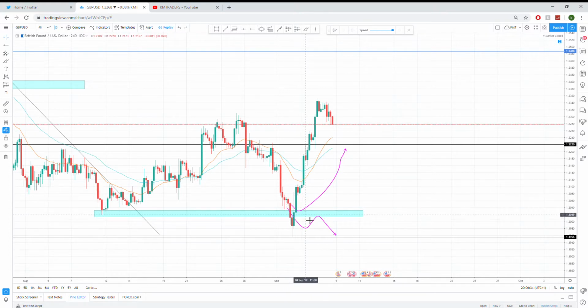see, we found a rejection from our weekly key level, and that was at 1.1956. So with that rejection in mind, positions could have been entered in this area just because we knew of the rejection of that weekly level with the pin wick touch.